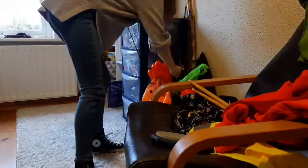So anyways, this bedroom still didn't take too long to clean. I'd say it took about 15 minutes, so it wasn't really that bad at all.